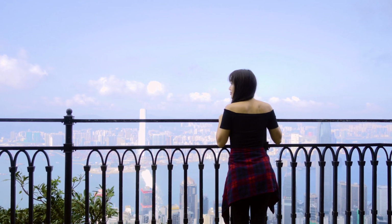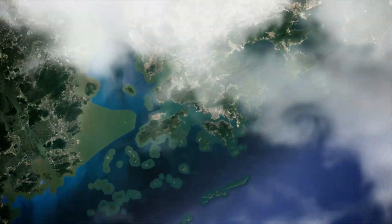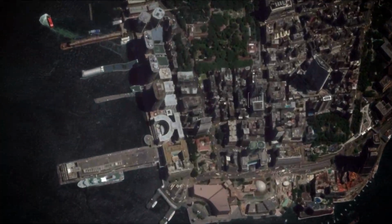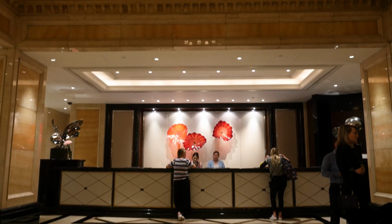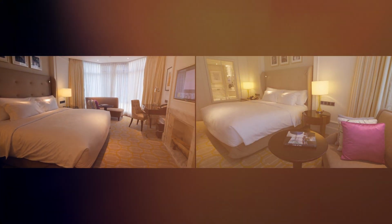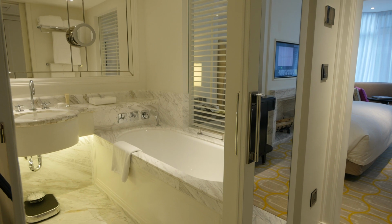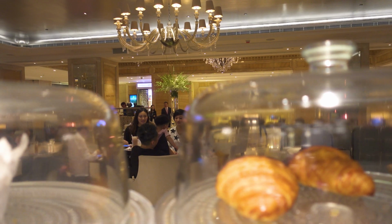With the short hike done, I need to get some caffeine in me. And I have the perfect spot in mind. The Langham is a 5-star property found in the prime shopping district of Tsim Sha Tsui in Kowloon. It's been honored with the Forbes 5-star award and named top 10 best hotels in Hong Kong by Travel and Leisure. Afternoon tea at the Palm Court is an experience unlike any other.